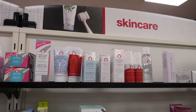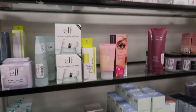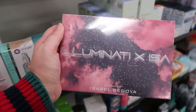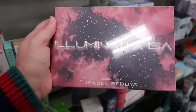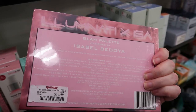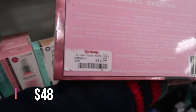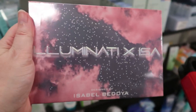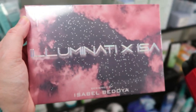Hey guys, so here I am at TJ Maxx and starting off with some makeup. Finding some BoxyCharm finds, the Illuminati Cosmetics Isabel Bedoya collaboration palette. This one's $14.99. This seems really pricey considering that they sell ABH palettes for $19.99 here.